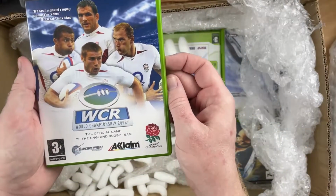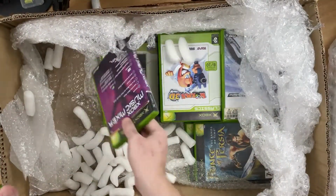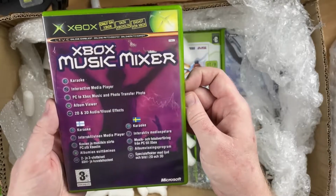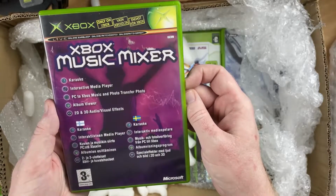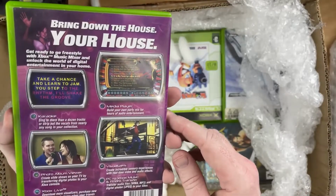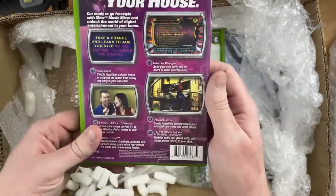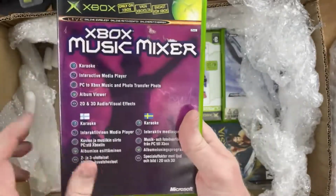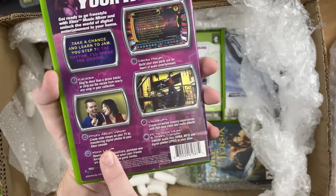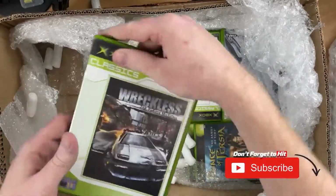We've got WCR World Championship Rugby, Xbox Music Mixer, Karaoke Interactive Music Player, PC to Xbox and Photo Transfer, Photo Album Viewer, 2 and 3D Audio Visual Effects. Okay, I'll be honest, I know absolutely nothing about this. So it looks like it's sort of like an all-in-one media game, but looking at the photos, it probably needs a microphone. But yeah, interesting.